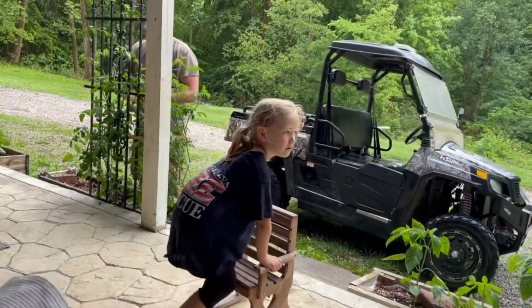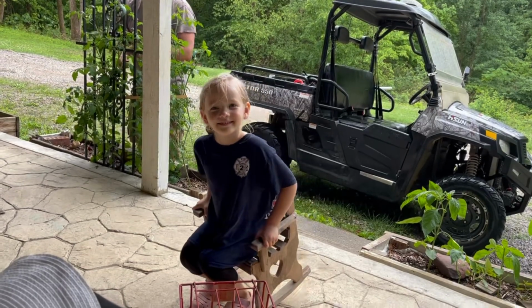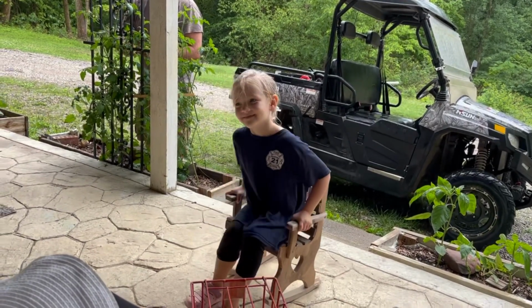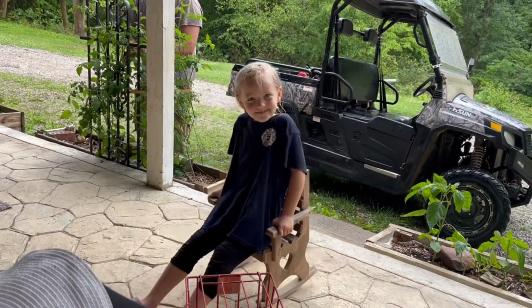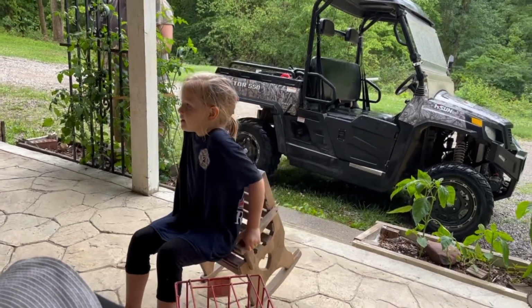Reagan, what do you like to do on the farm? Want to find some goats? You're liking baby goats pretty much, don't you? Mm-hmm. Yeah. I think you liked playing out in the rain a while ago, too, didn't you? Yeah.